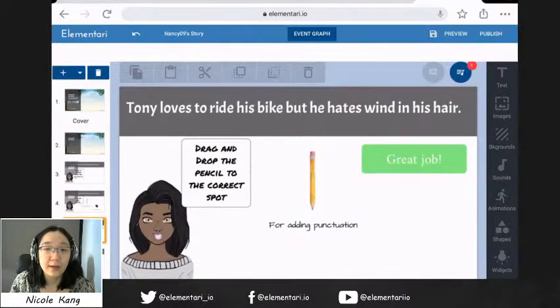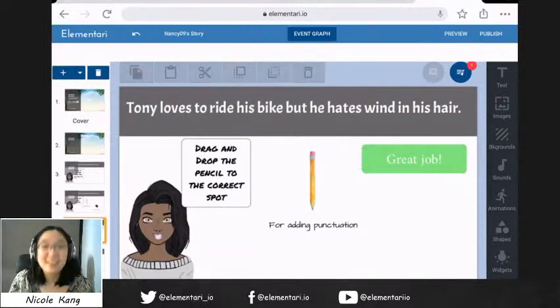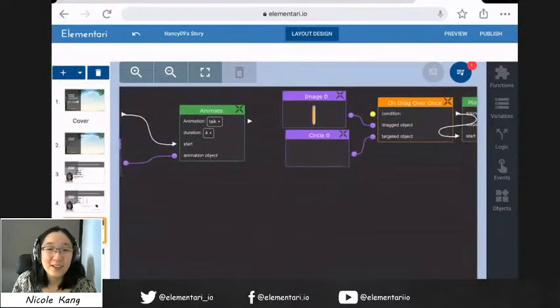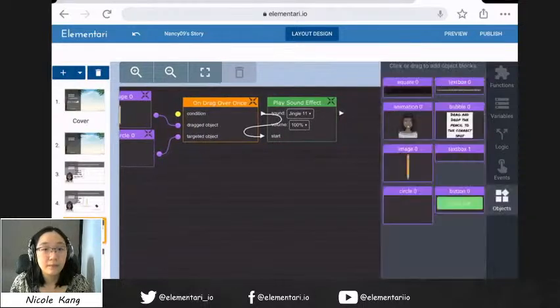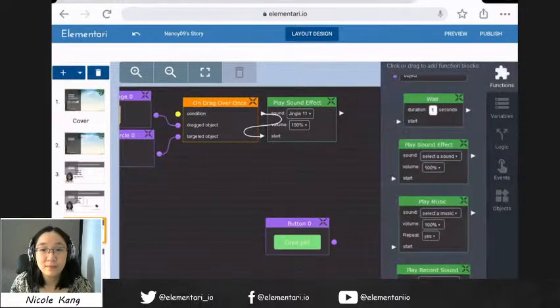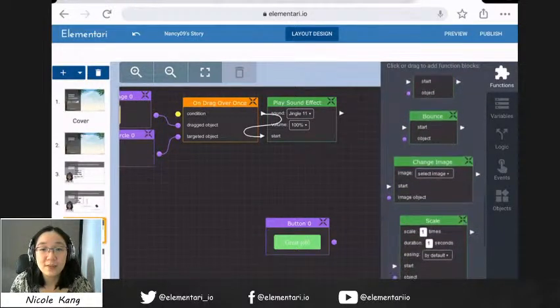Okay, great. I added it. And now we have to go to the event graph to code. So what we want to do now is, if it's right, play the jingle and fade in the button. All right, so I know I need the button. I need to fade in something. It should be at the top, I believe.